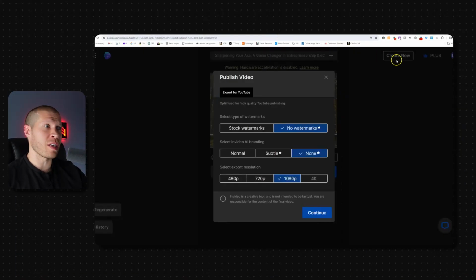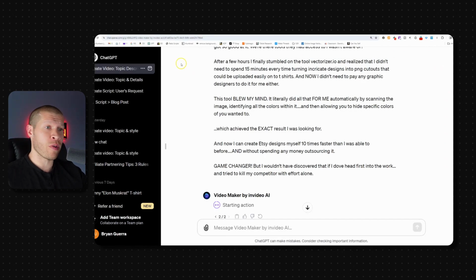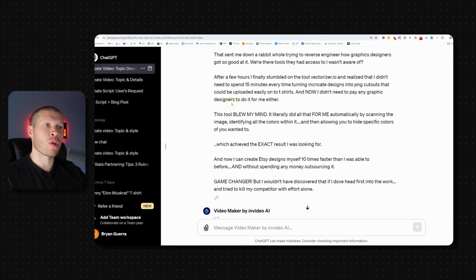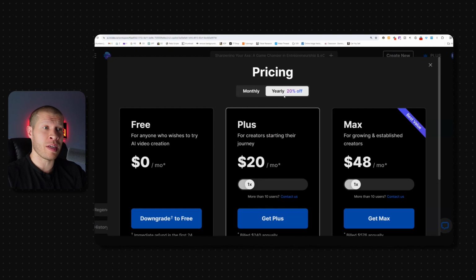It's still relatively cheap. So if you go to the pricing plan, anybody can use it for free, obviously, especially if you have ChatGPT. You can use the Invideo script writer for free, which is their custom GPT. You can also create videos for free, but to download them without the watermarks or without the Invideo branding, you do need to upgrade to the Plus, which is $25 a month. Or if you pay yearly, it's even $20 a month.